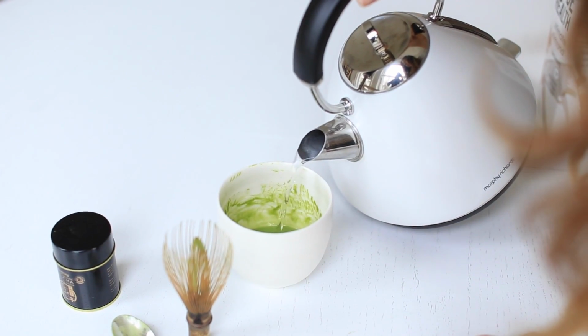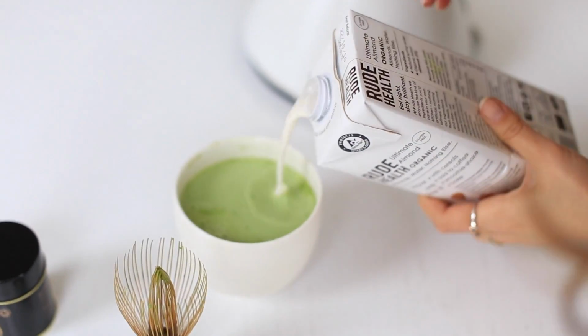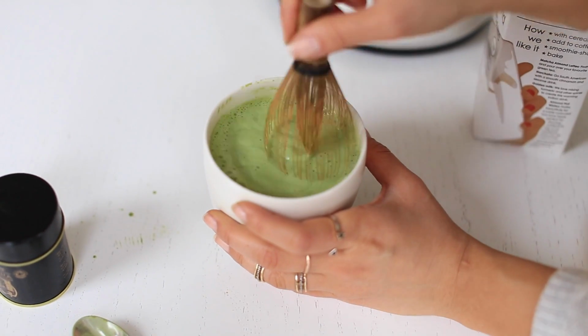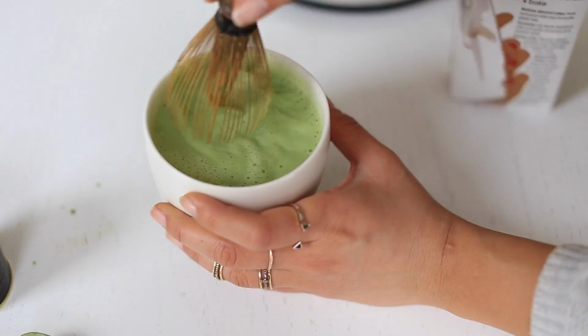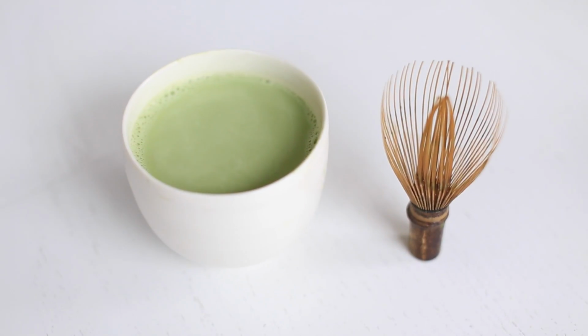And then I'm gonna add some hot water into this. And then I usually shake the almond milk and add more almond milk into this drink. And then I take the whisk and create just a little bit of foam on top of this. It's very easy. So yeah, I love the way it tastes. It's very smooth, it's very creamy, and very, very energizing.